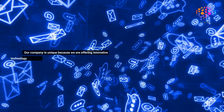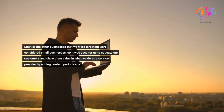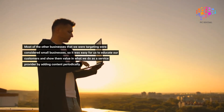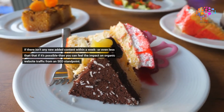Most of the other businesses that we were targeting were considered small businesses, so it was easy for us to educate our customers and show them value in what we do as a service provider by adding content periodically. If there isn't any new added content within a week or even less than that, if it's possible, then you can feel the impact on organic website traffic from an SEO standpoint.